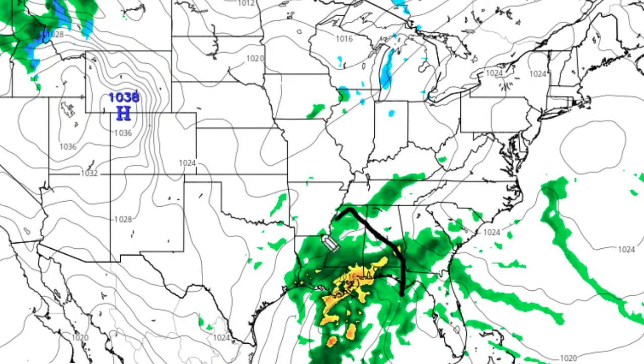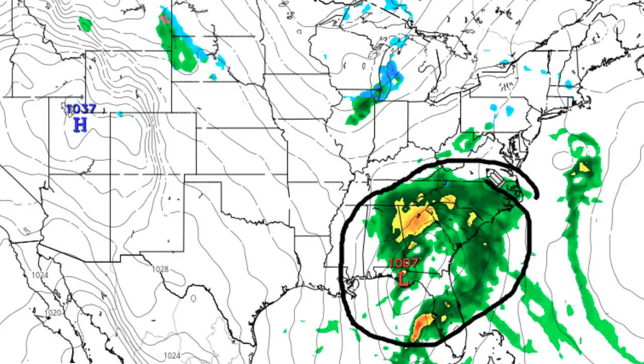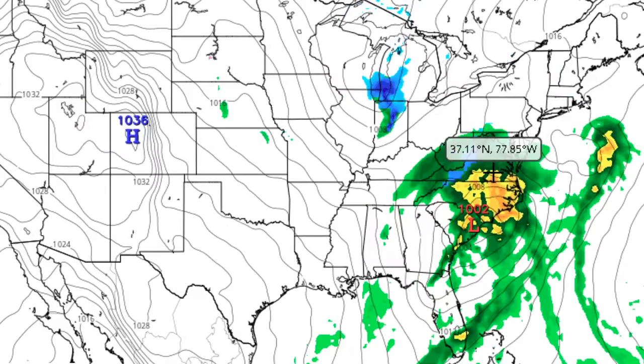This is some pretty heavy rainfall. It's a pretty big cluster of rain showers, and you can see this is Friday. Well, later this week, this is Friday this week. Look at this. Very heavy rain all across the southeast. You can see some pretty heavy rain, especially in western parts of Florida.